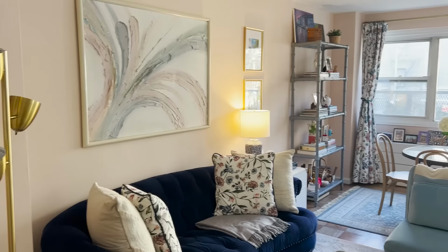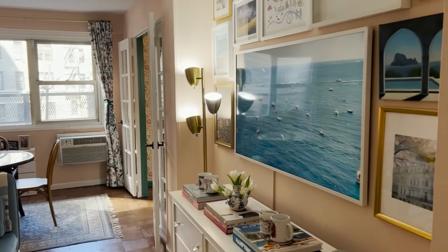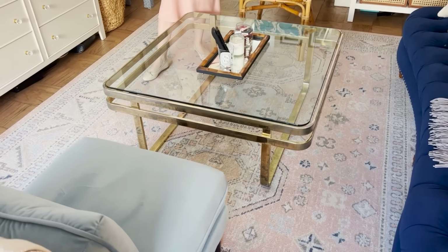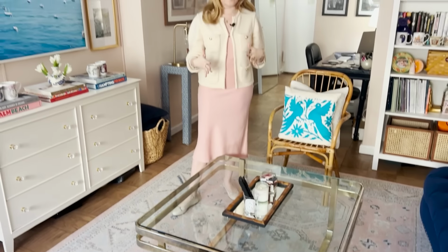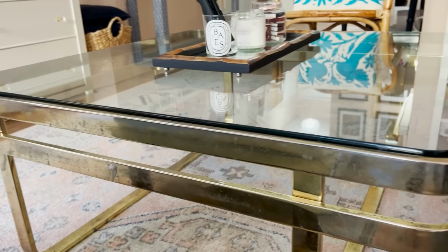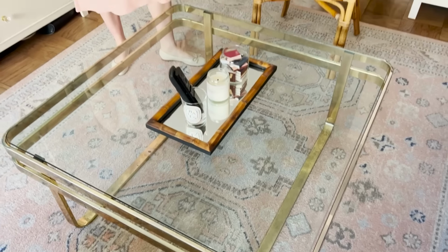Now we're in my living area. I would say the focal point here is this coffee table, which is actually a hand-me-down from my friend's grandmother. My friend's grandmother gave it to her. She was moving and didn't have room for it, so I took it. I believe it's from the 60s or 70s. It's not quite the vibe, I feel like, of the rest of my apartment. It's a little more mid-century than the rest of my apartment, but I love the gold, I love the glass. I feel like it's big without feeling like it takes up too much space.